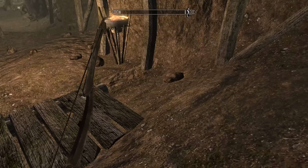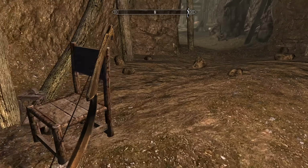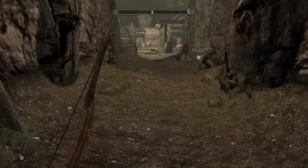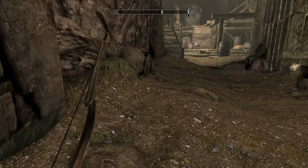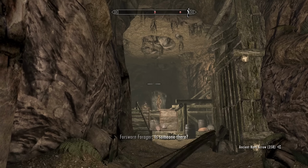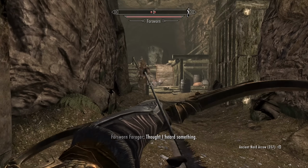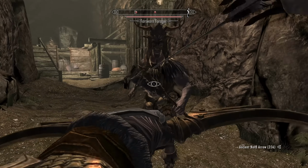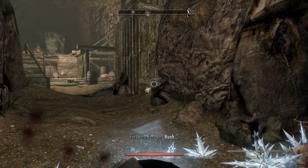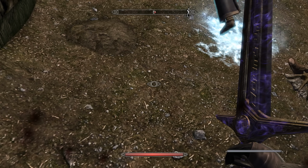Man, there's pickaxes all over the place. Looky up there. Oh, that was poor aim. Yeah, you did hear something. Okay, put that away. Get out my sword. Oh, now it's glowing.